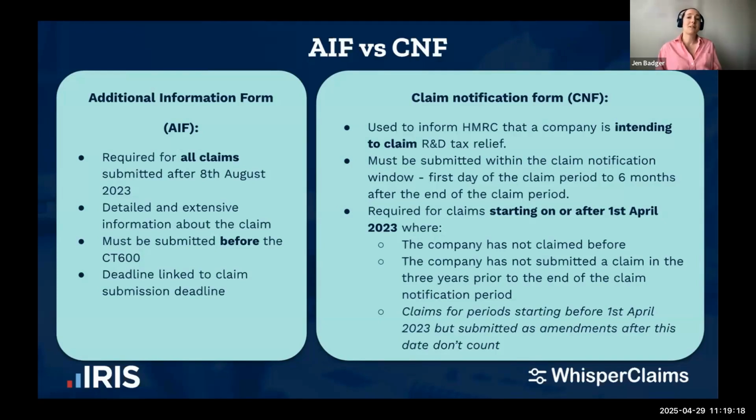So to summarize what I was saying: huge amounts of complexity, lots going on, lots to remember, lots of change. So I'm going to pass over to Suze, who's going to show you how WhisperClaims can help with that.